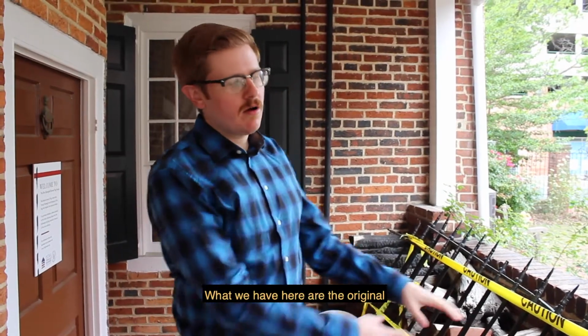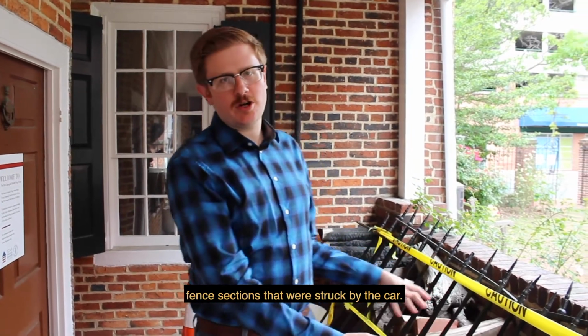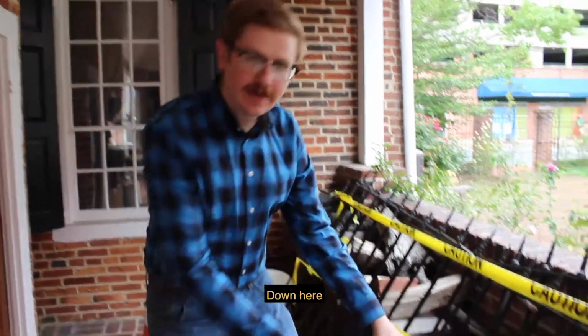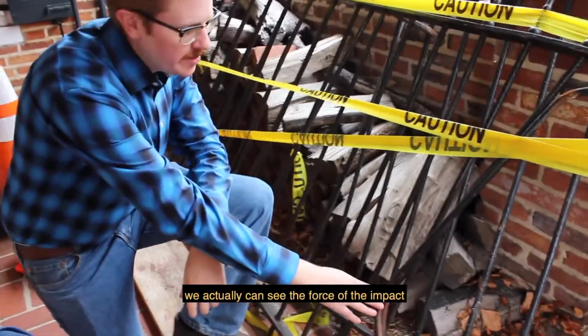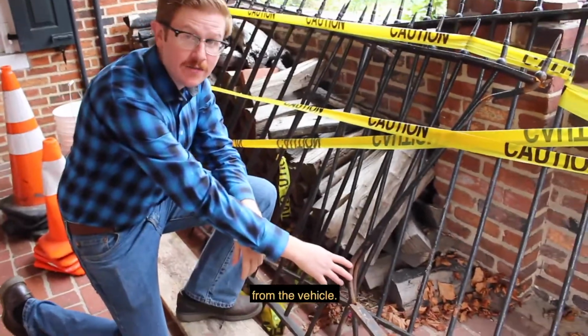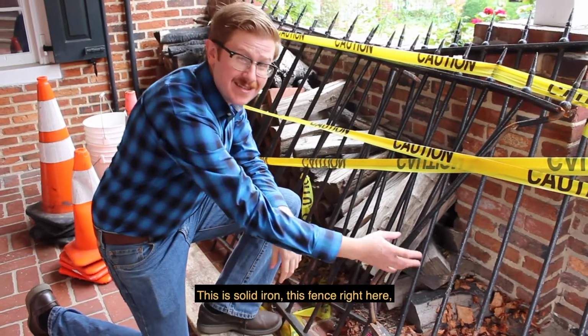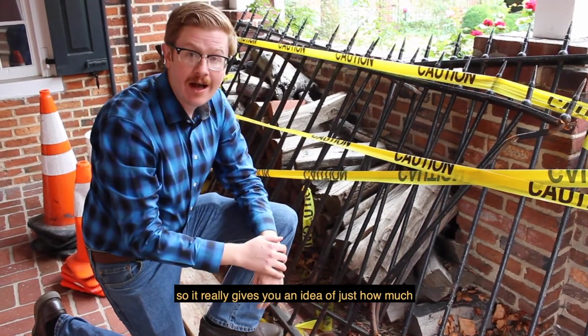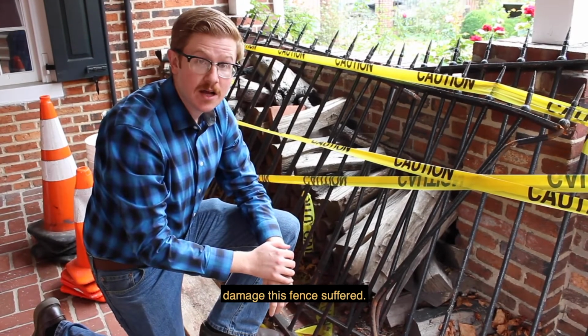What we have here are the original fence sections that were struck by a car. And as you can see, they're in pretty rough shape. Down here, we actually can see the force of the impact from the vehicle. This is solid iron, this fence right here. So it really gives you an idea of just how much damage this fence suffered.